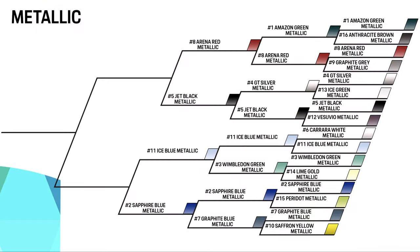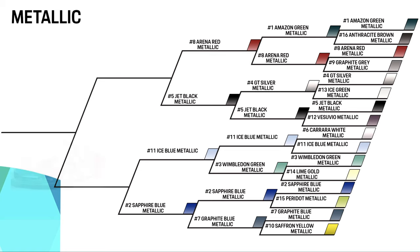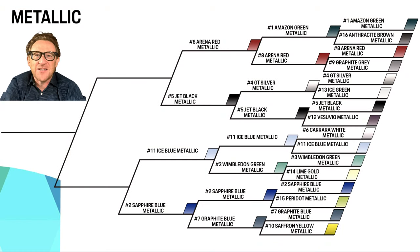And then finally, the metallic colours. Number one seed, Amazon Green, is already out, which is a little surprising. I thought that one would be very popular, and again, black in the form of jet black is going the distance. I must say that I'm not passionate about any of the colours in this category. They all seem to blend into each other, and none of them are really very distinctive.